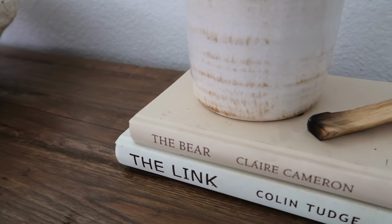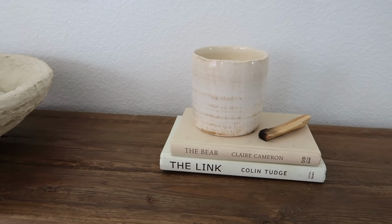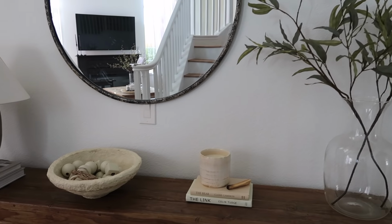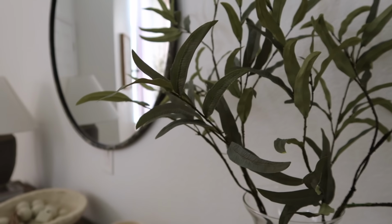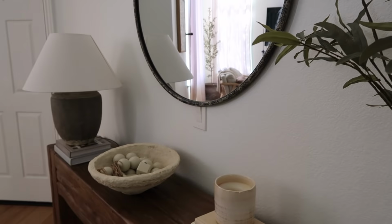And then right next to that, I have another stack of books, and then right on top of that, I just have a candle and a little stick of Palo Santo. And then right next to that, I have this beautiful glass vase that I actually found at a thrift store, and I just have some stems in there from Hobby Lobby.